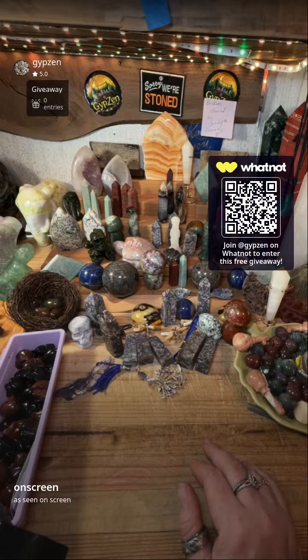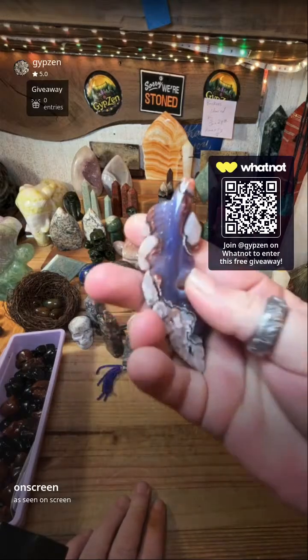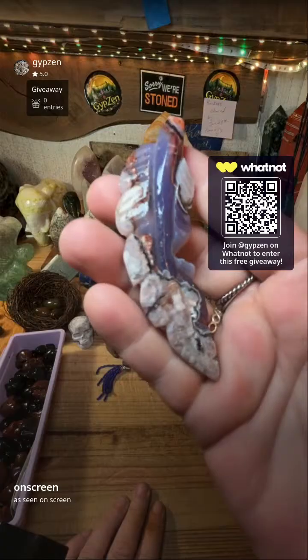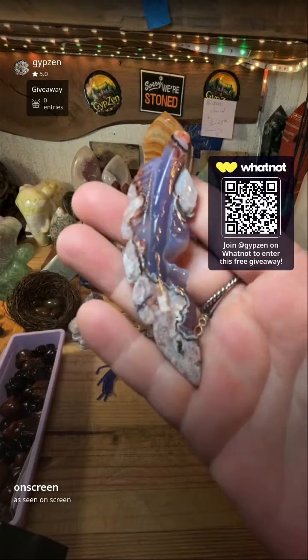Okay, let's see. What do you guys want to see now? What do you want to look at? You want to do bracelets, 3 for 10? Look at this. This thing's beautiful. Isn't that pretty?